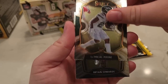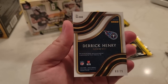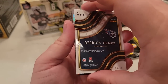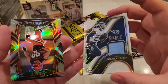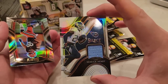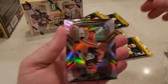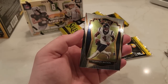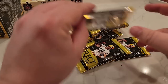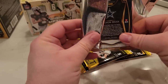Here we go. Bryan Edwards. And boom. Derrick Henry at a 75. And then our silver is Harrison Bryant. Nice little white Derrick Henry. That's pretty dope. Numbered to 75. Here's a rookie silver. Harrison. Ooh. I think we might have our RPA here.